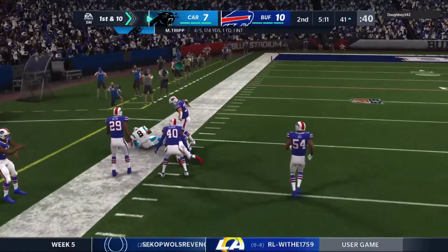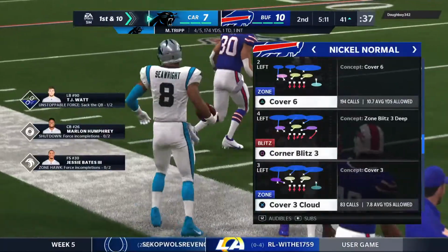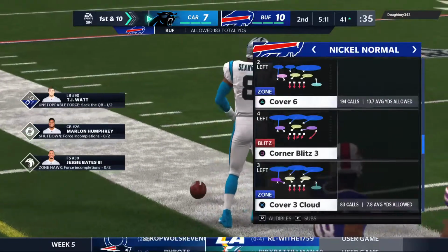And got his man complete. And he'll be out of bounds just shy of the 40. They'll get 34 yards there.